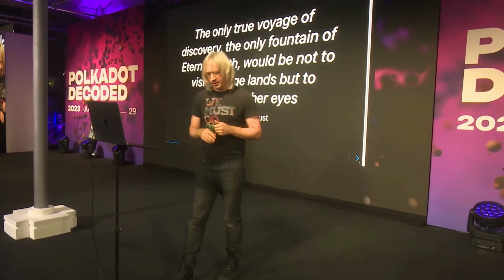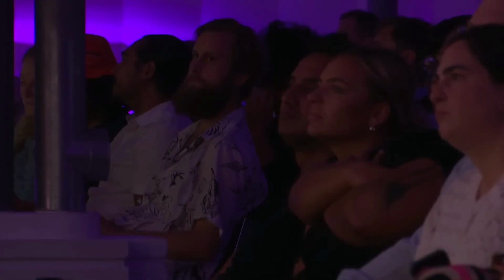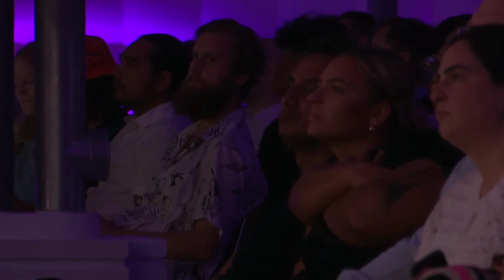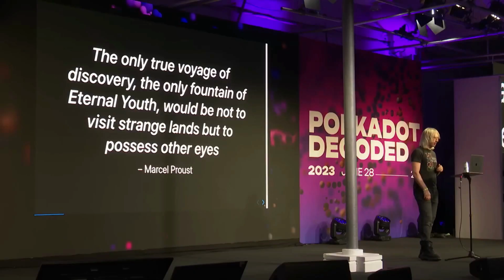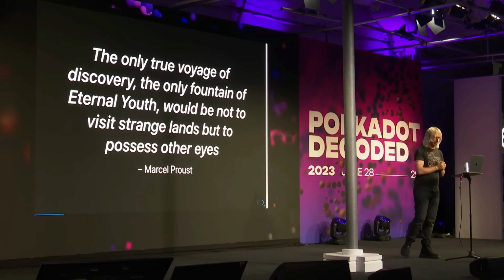Now, I didn't actually realize what the correct wording of this quote was until I put it into Google and got the real quote up. But I think it's quite an important one. Basically, a perspective shift is really quite crucial if one is to really understand the world, perhaps more so than just seeing more of the world. And I think it's important to understand what Polkadot is, to have a bit of a perspective shift.